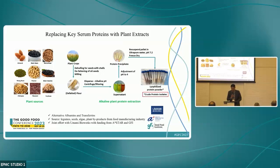Specifically, we are looking at alternative albumins and transferrins from sources such as legumes, seeds, algae, and plant byproducts from the food manufacturing industry. And we have developed a variety of protocols based on alkali acid extraction to prepare high priority protein isolates because in our experience, we find that different plant material appear to require slightly different extraction approaches. So there doesn't seem to be a universal protocol which works well for, you know, legumes and seeds, for example. So we've had to tweak this quite a bit.